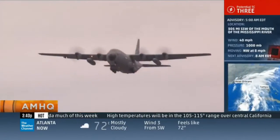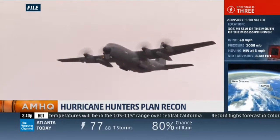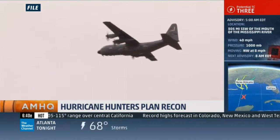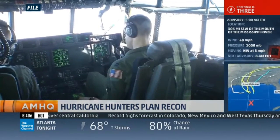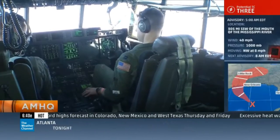One way that we keep an eye on what's happening in the tropics is through the Hurricane Hunters recon flights. Let's talk about this. It's very fascinating, actually. So the Hurricane Hunters are scheduled to fly into potential Tropical Cyclone 3 this morning. They'll be looking for how organized or disorganized it is, how complex it is. They'll look for wind speeds and central pressure.